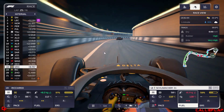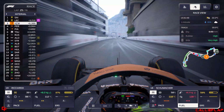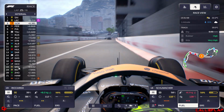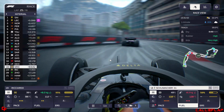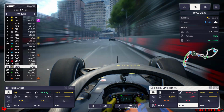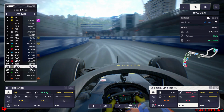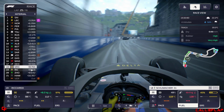The rain is a-coming. How close is Norris? We're going to have to get out of the way again shortly. Daniel Ricciardo needs that rain like now. The good thing is there's a big gap between the drivers, so we could double stack now. That's not going to cost us anything.